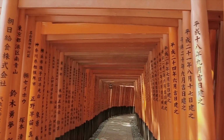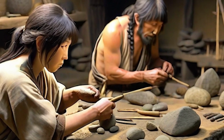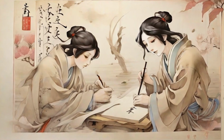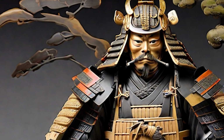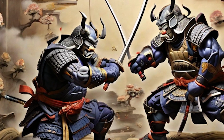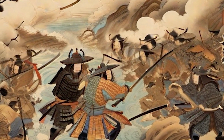And there you have it, people. The incredible journey through Japan's history. From those ancient Paleolithic DIYers crafting tools from stones to the refined elegance of the Heian period with its poetry and courtly culture. We witnessed the rise of the samurai in the Kamakura period, the bold stand against Mongol invasions, and the transition of power from one shogunate to another.